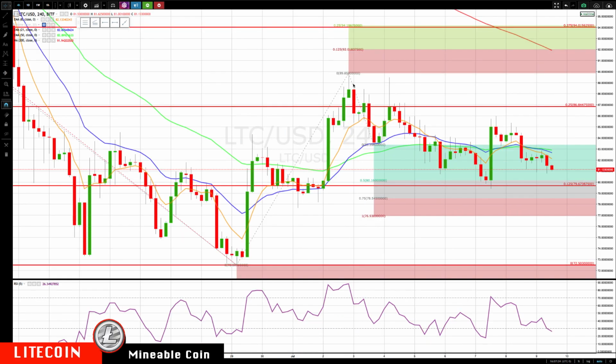Switching over to Litecoin. Litecoin also formed a double top. It's sloppy because of this big sideways thing, but at least it was at the first target. So I'm using the levels to key off. If it came down to this first level area, this 79.67 to 80.22 area, rallying back up, not invalidating the pattern yet, forming another mini double top and trading back lower.